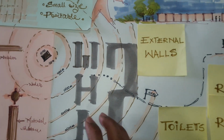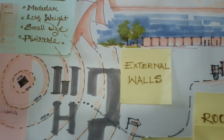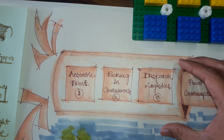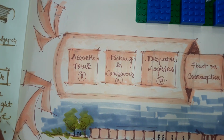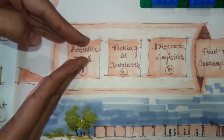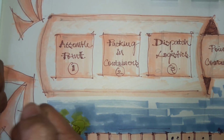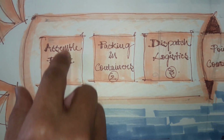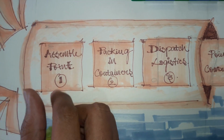Now, there are several different things that can fall into this. Suppose this is a pipeline where this is going to be produced. I would just like to tell you how it goes. The material that goes inside this goes to an assembly point. The assembly point is where your actual joints and so on are put together. So the assembly point is the main point of origin.